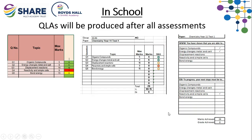So this is the QLA that I was talking about. After each assessment, your child will receive one of these. You can see that there were 5 questions on the paper. The first one was on organic compounds, and this particular student got 4 marks out of 5, which is a green. On question 4, on reactivity in simple cells, this student achieved only 1 mark out of 9. So we've said that this is an area where they need to improve.